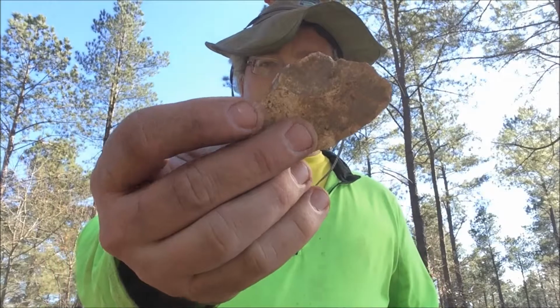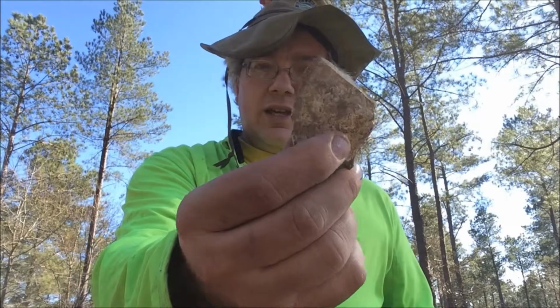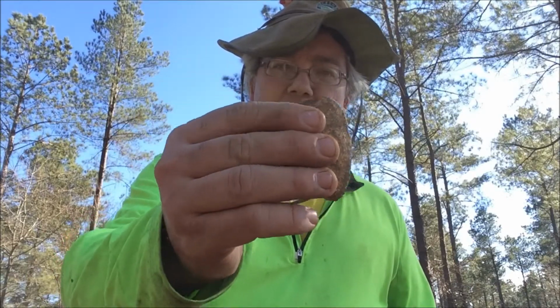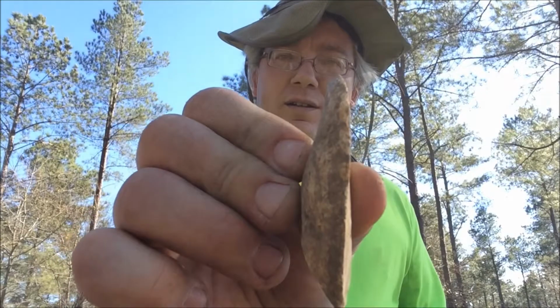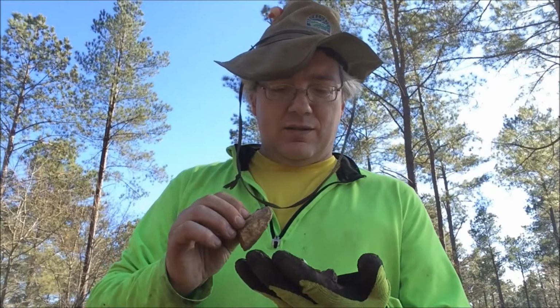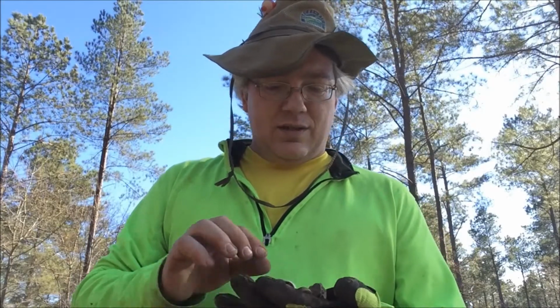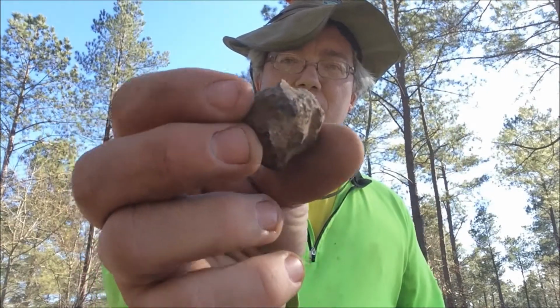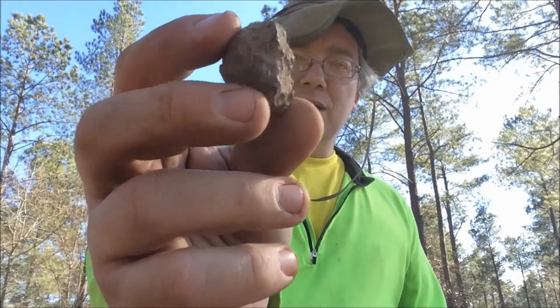And this piece, what do you think? Indian artifact? Something they would scrape? You see that edge there? What do you think? Let me know what you think. Oh, and a hot rock. Maybe meteorite looking thing. I don't know.